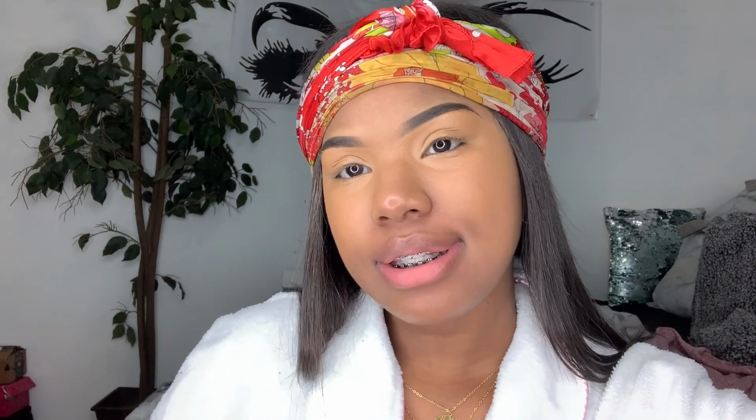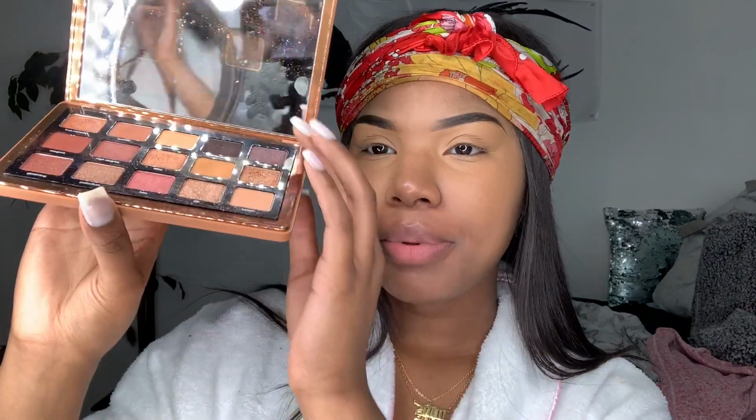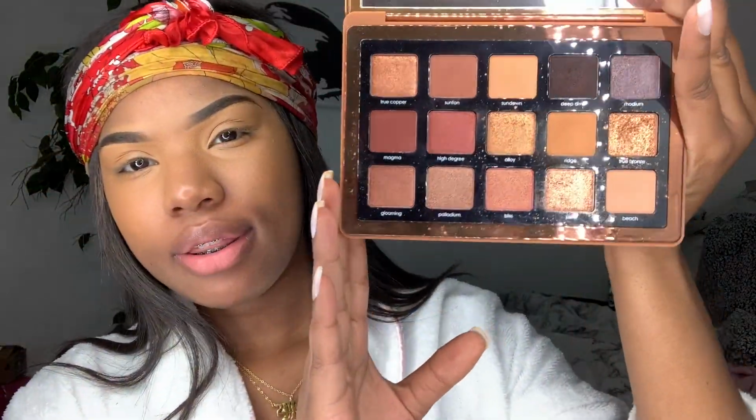I don't even know what palette I'm about to use, but I do have an idea. I think I'm gonna use my Natasha Denona palette, I want to say, because that has my natural shades. Now since that's all blended out and it's giving me a look, I'm going to be using my Natasha Denona palette. I hope I said her name right. But I don't really see my ring light through the cover of this palette. I'm going to have to hold it like this, y'all, so y'all can see.